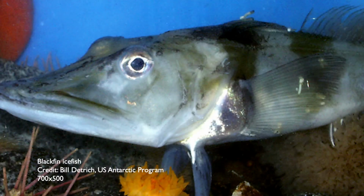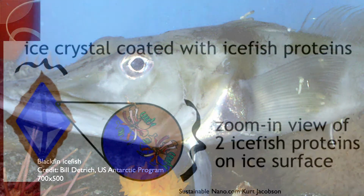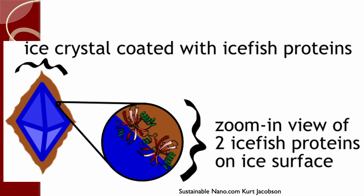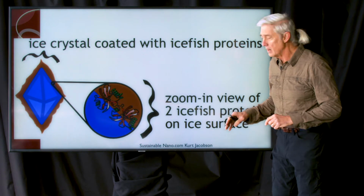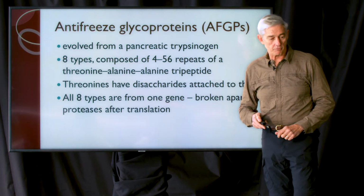So, in order for these fish to survive the winters, and they do very well because these kinds of fish make up about 90% of the fish fauna in the Antarctic, they have to have an adaptation to keep ice from forming in their blood. And that adaptation is an antifreeze protein. It's the most abundant protein in their blood, much more abundant than hemoglobin is, which is the most abundant protein in our blood. And if ice crystals form, the antifreeze proteins in their blood stick to those ice crystals. They coat them, shown in this little diagram, and then keep them from forming.